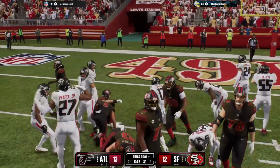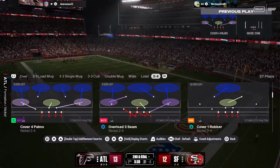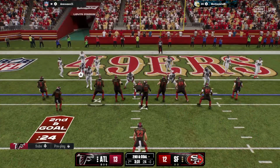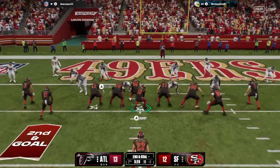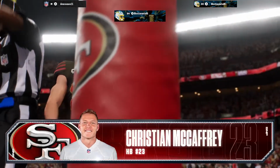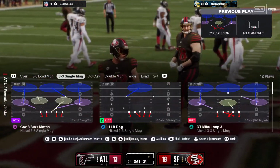That's a nice pickup, bringing it down to the 3. The tackle made at the 3-yard line. A 6-yard pickup brings up second and goal. Second and goal. Again, it'll be McCaffrey. And he barrels his way into the end zone. Christian McCaffrey. Touchdown, San Francisco. His second TD of the game, and this one gives his team the lead.